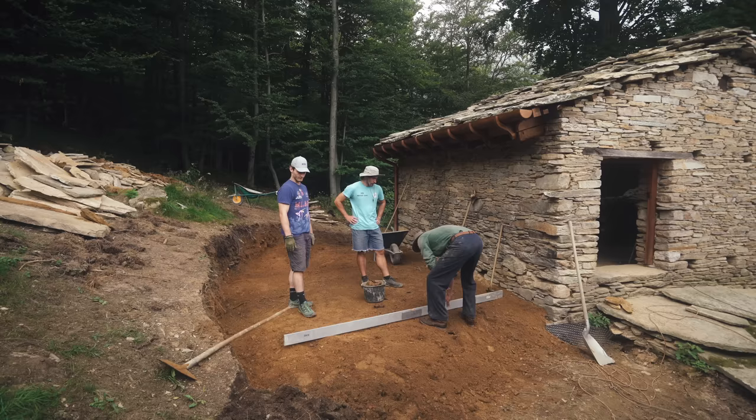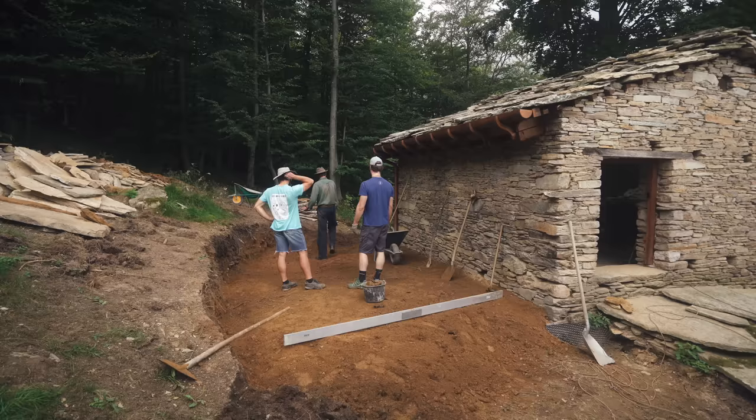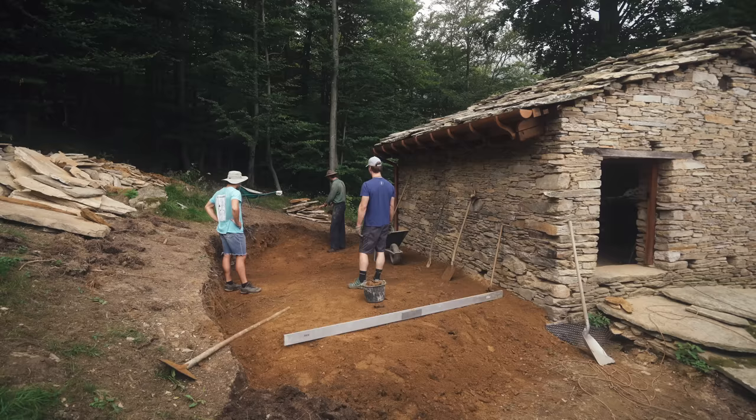And, you know, this looks nice. It could be a little bit more even, but going down nicely here. Should go down a bit more here. So you need a little more dirt here. This needs to go. Yeah, we're going to move that here.